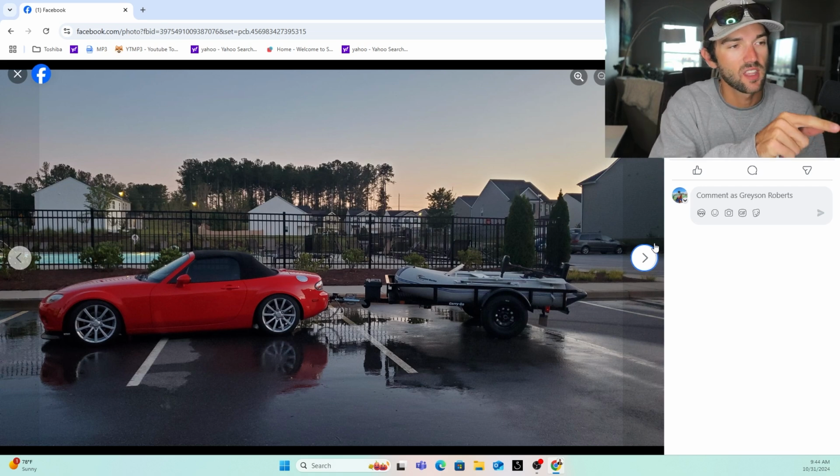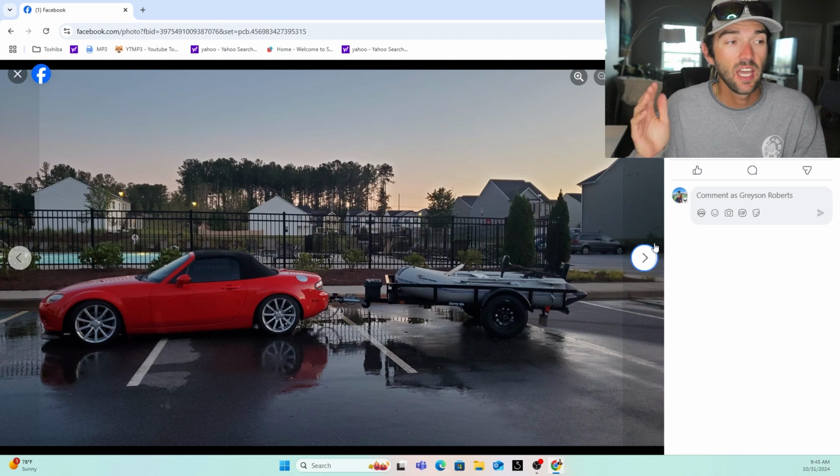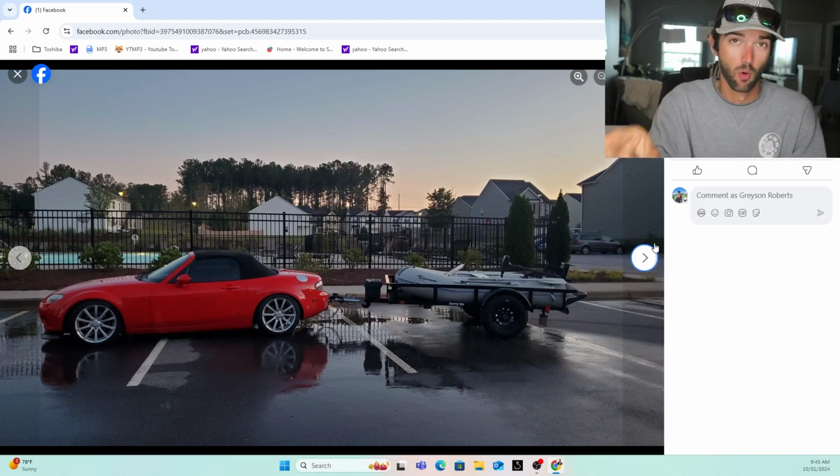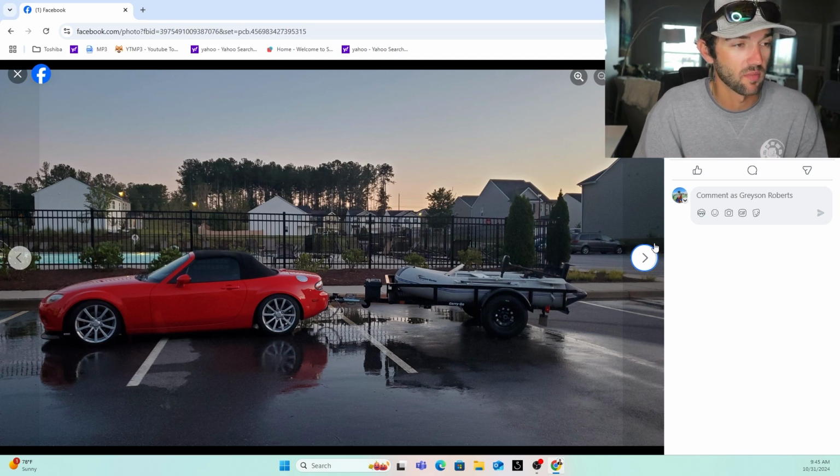And I will link this trolling motor, the Newport Vessels trolling motor, because I do think it's one of the best options if you are a saltwater fisherman. I don't know if this guy is saltwater. That is a saltwater trolling motor, and they cost more than the basic Minn Kotas. So it leads me to believe that he might be in a saltwater environment. If so, definitely work on the corrosion and figure out something to put on the bottom of that.